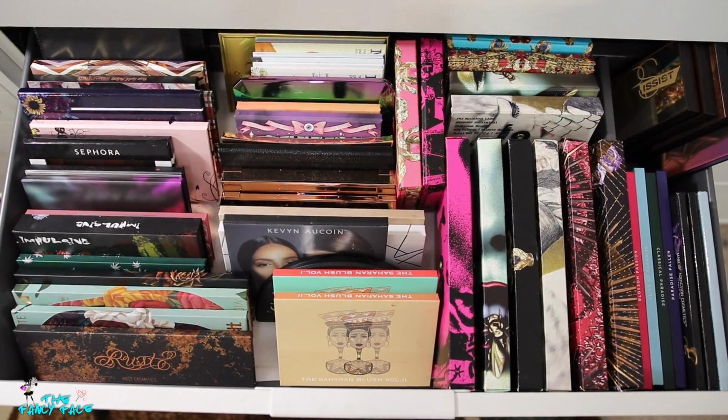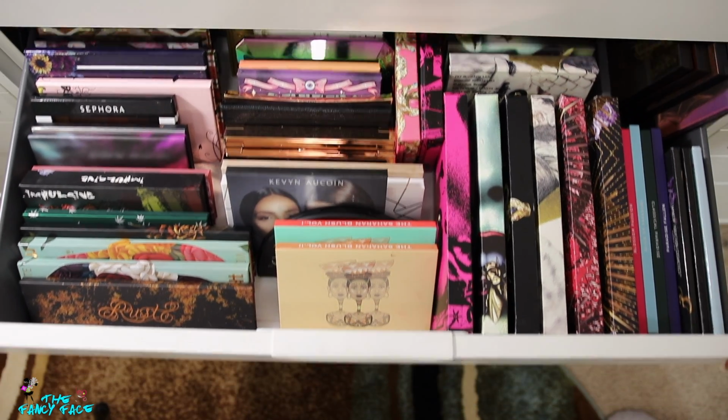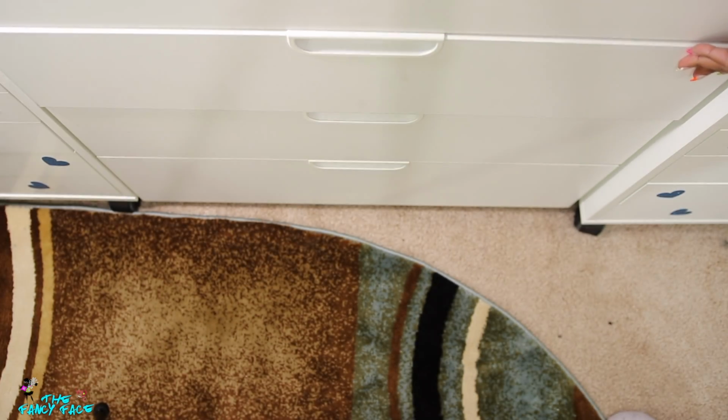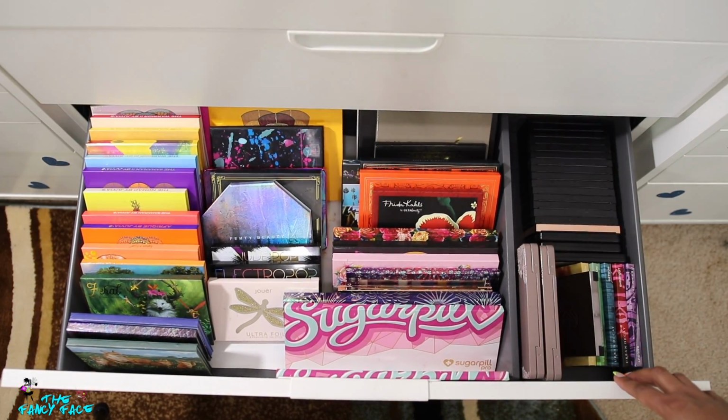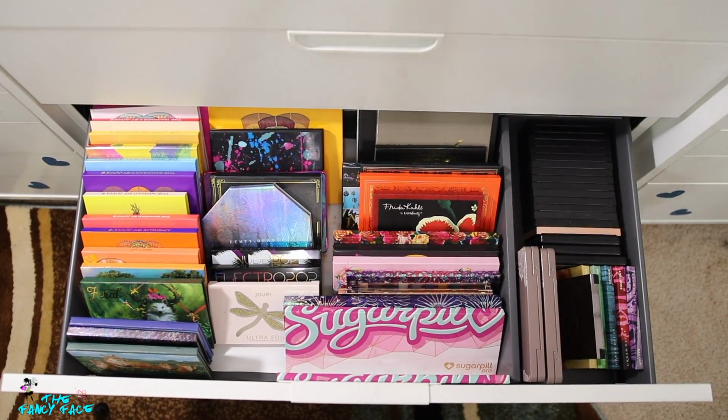Alright, that drawer is done. Oh my god, we're in the home stretch. I feel so much better now. Y'all don't even understand. I'm so tired. I knew this video was gonna be long. Are you guys still with me? These are a lot too, but we'll get through it. We'll get through it together.